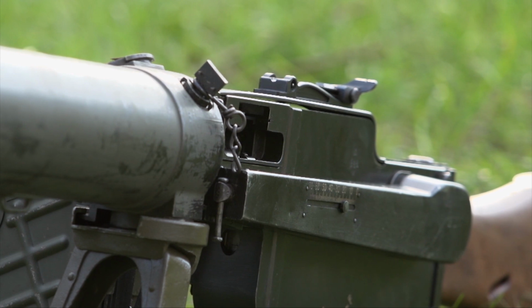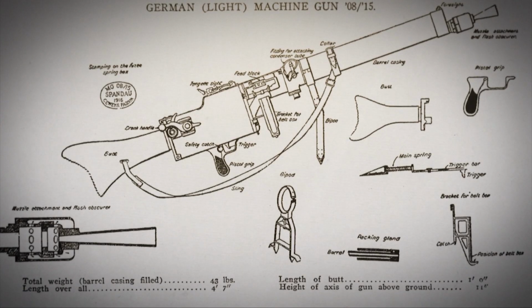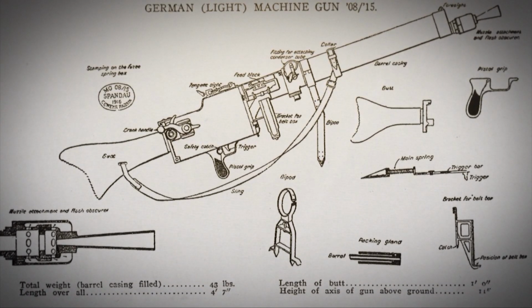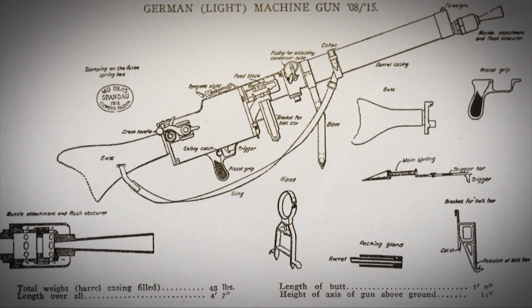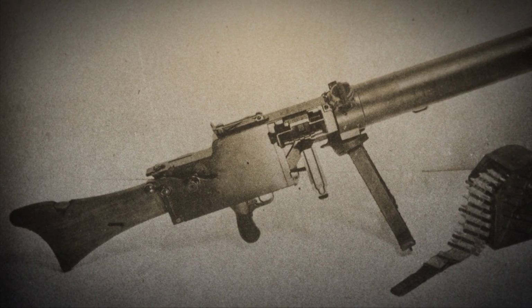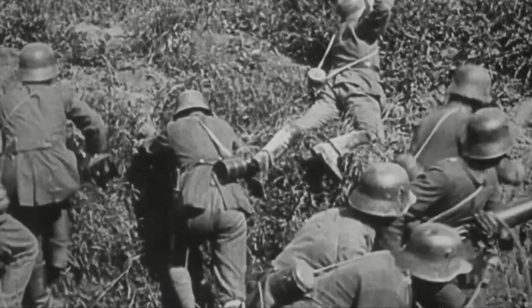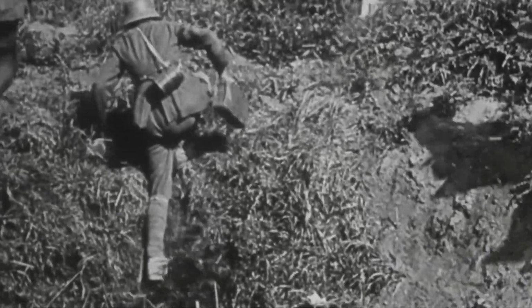It's still a water-cooled gun, but instead of being mounted on a sled mount, it simply has a small bipod halfway back right in front of the receiver, and it's got a shoulder stock. Otherwise, it's basically the same as the heavy machine gun, but with this, it takes far less crew, can be moved around fairly quickly.